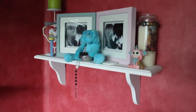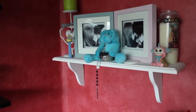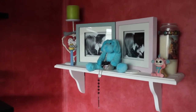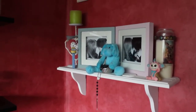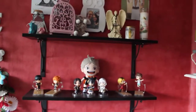I also have a little shelf with some pictures, which are really old pictures I made of dolls that I no longer own anymore. But they're special to me, so I keep them in this frame right there, so I can always see them. I've also got some little gifts and trinkets that I got over the years from friends, and some I bought myself.